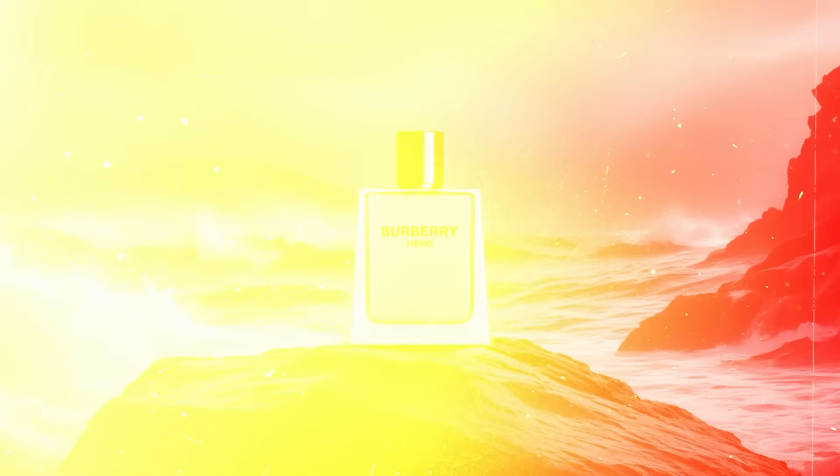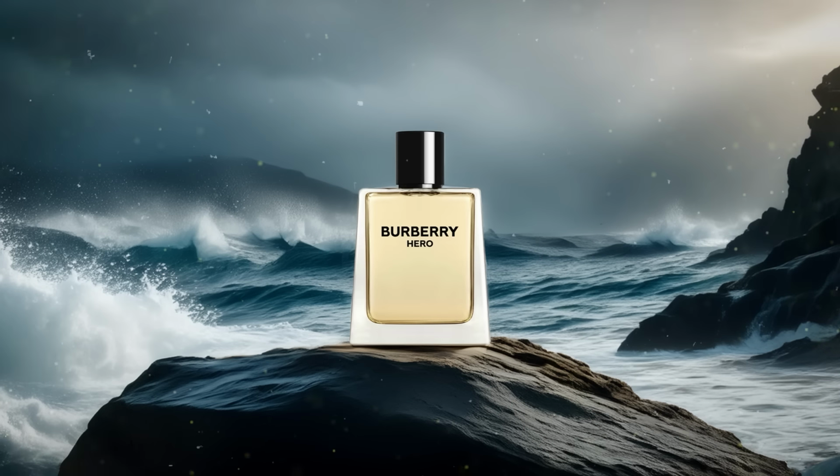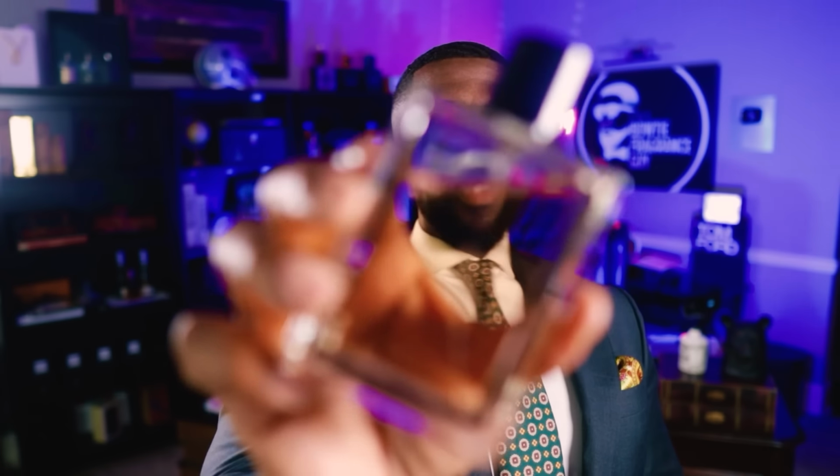And again, just like I talked about with Burberry Hero, it's a very versatile fragrance, very inoffensive, very easy to wear and to enjoy. And I think it's great for a transitional season like fall.